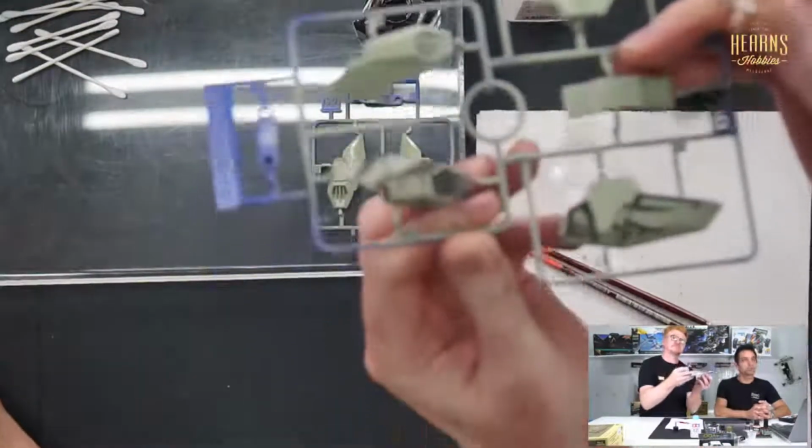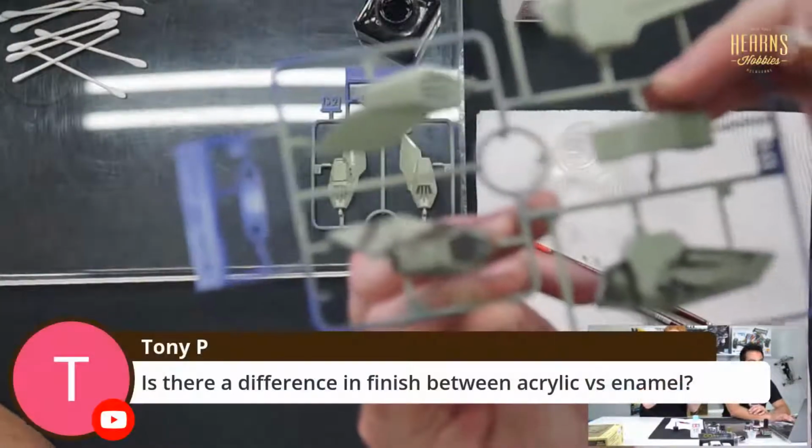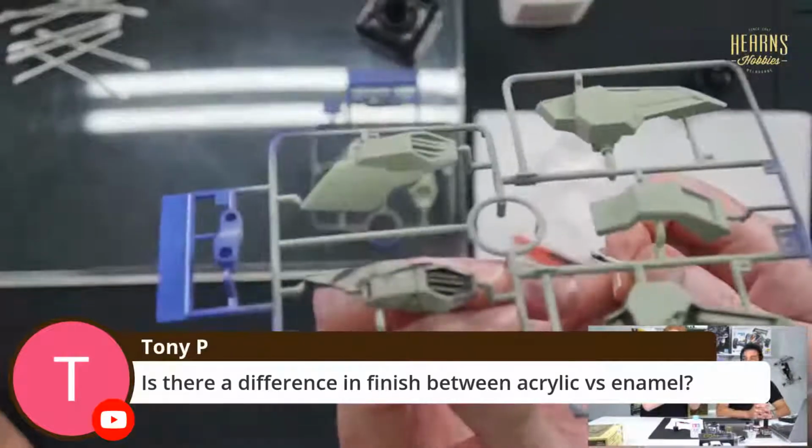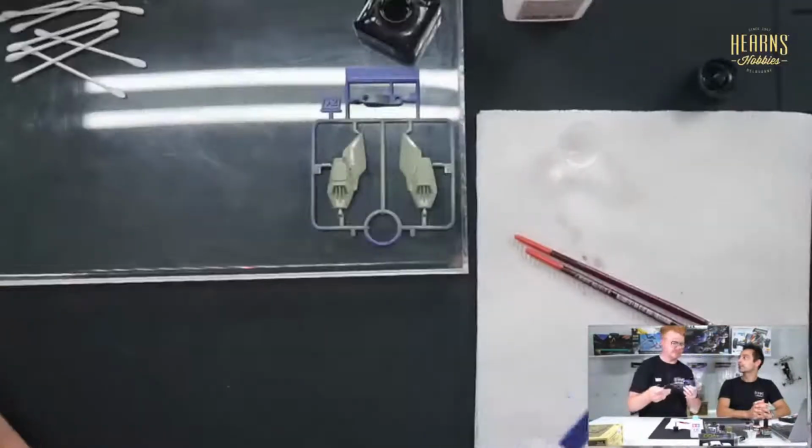So we have a couple of questions here actually. Tony's asking if there is a difference in finishing between acrylics and enamels. Yeah, absolutely.